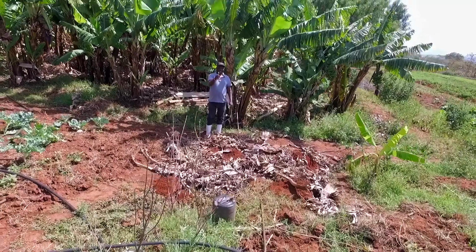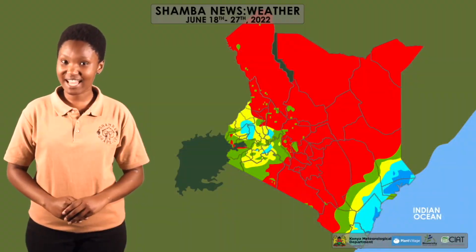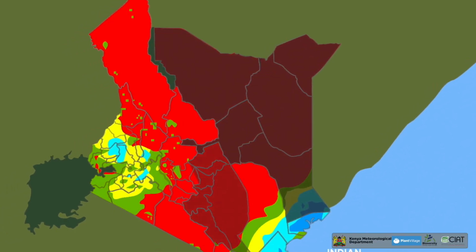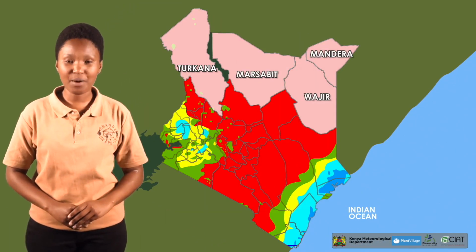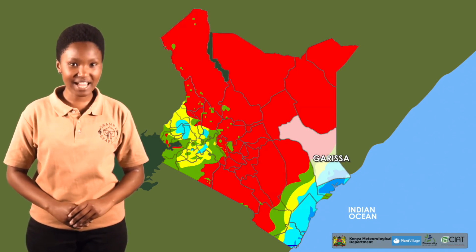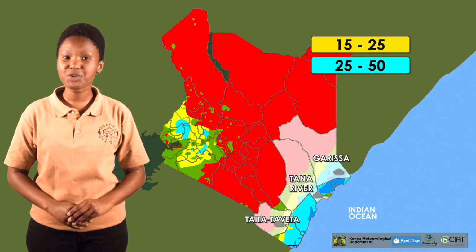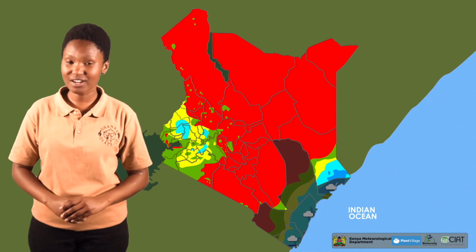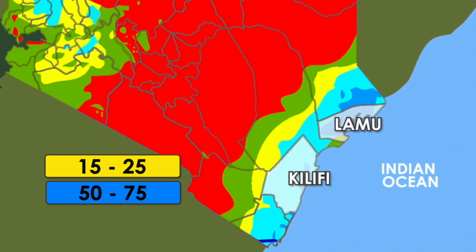Hello and welcome to the Shamba Shape-Up Farming News for Kenya. In the coming week, we expect very little rain across Kenya, except in the coastal, western and Nyanza regions. Northeastern, upper eastern and lower eastern will get no rain, from Turkana spanning across Marsabit, Mandera, Wajir, Garissa, Isiolo, Machakos, Kitui and Makueni. Some parts of Garissa, Tana River and Taita Taveta will see little to moderate rainfall ranging from 15 to 50 millimeters. Most parts of the coastal region expect little to moderate rainfall ranging from 15 to 75 millimeters. This includes Lamu, Kilifi, Mombasa and Kwale.